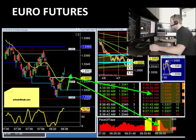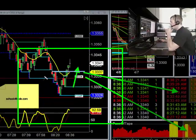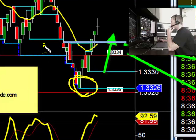Now here in the euro, here's a great example today where we look for the first move of the day on the euro. This was a 2-step pattern. Now in this 2-step pattern, as you can see here, we have the low of day here, right? There's my low of day. We're coming down, of course, testing my low of day at 33.26.